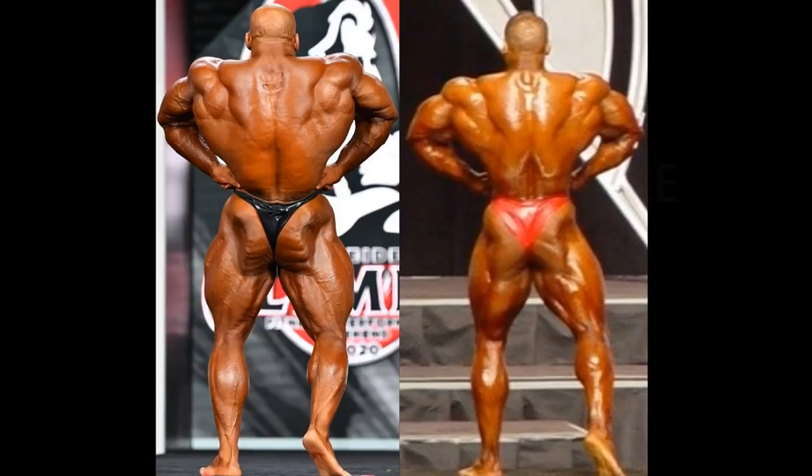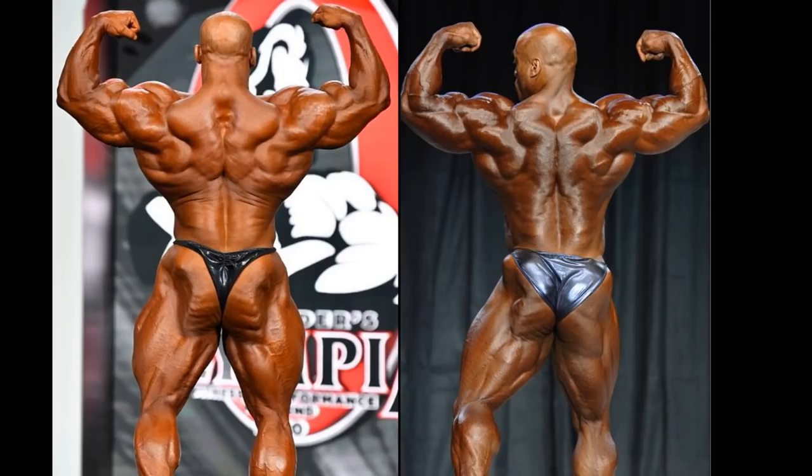So even using this version, and this is a very unclear picture, I would have used every single pose for 2003 had they been clear pictures, but you can't tell conditioning, so you've got to pretty much write it off. Go to the next of the two back shots, the back double biceps.